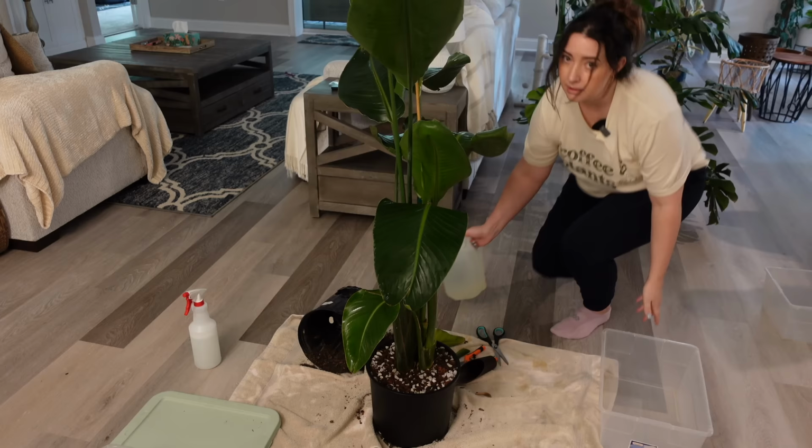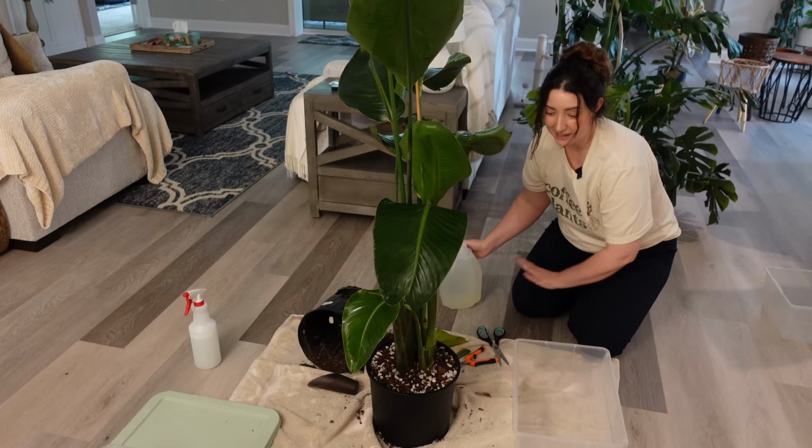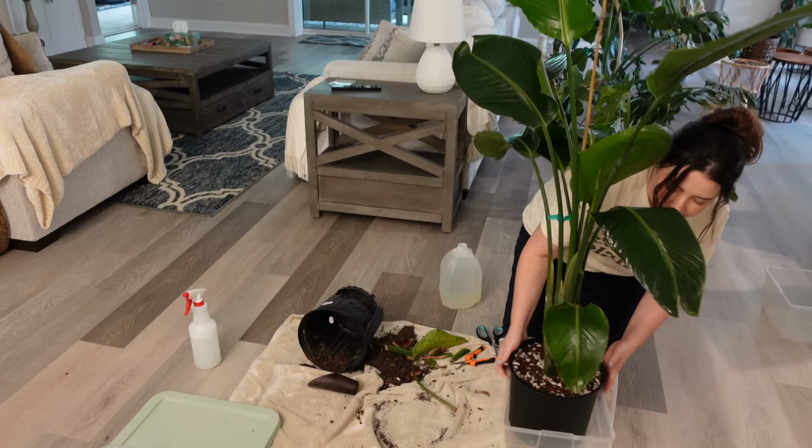Last step is to give her a drink with my cocktail nutrient solution. It has everything: silica, the fertilizer, CalMag. It's been pH adjusted, the stress coat. It is all in here.